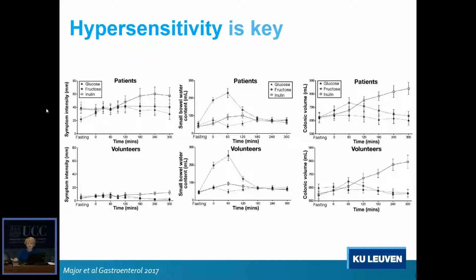This really highlighted to us that the same physiological response occurs to the FODMAPs, and that it's more likely to be our hypersensitivity to the FODMAP effects that is related to these symptoms. This was a really nice key study because previously we hypothesized that the gas being produced and the water being brought down into the colon was occurring at a larger amount for the patient group.